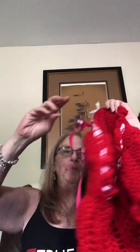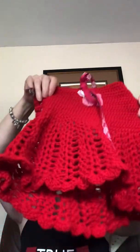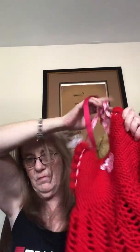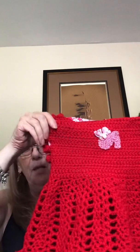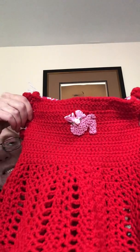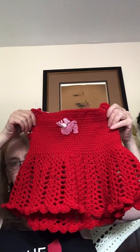This is supposed to be for a girl, 12 months. Yeah, for a baby, about a 1-year-old. I would say that would fit. And then you just, of course, tie it up there, and just to give you a little bit more detailing on that. All right, so that's a little girl's halter dress.